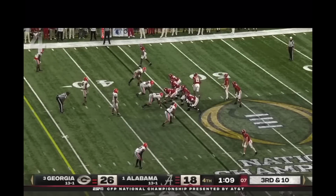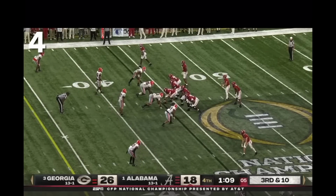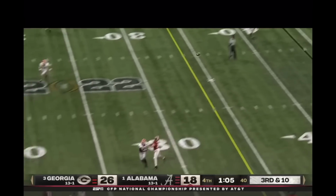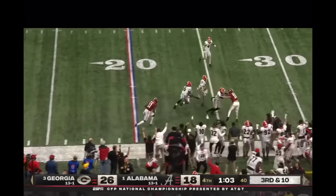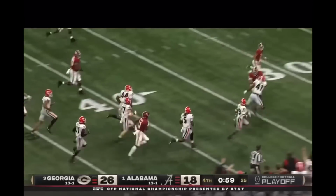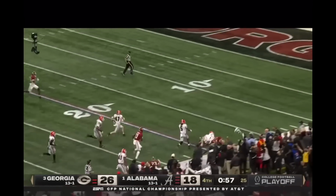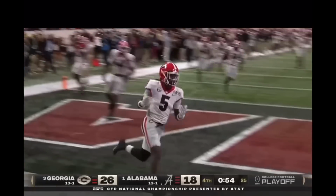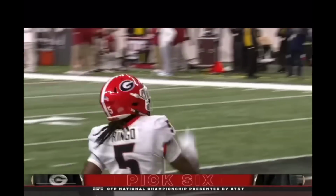Down Bryce Young's career. You need 10. Play clock at 4. From the pocket. Launching downfield. Underthrown and intercepted. Keely Ringo has an escort down the sidelines, all the way to the end zone. And Georgia is going to conquer the Crimson Tide.